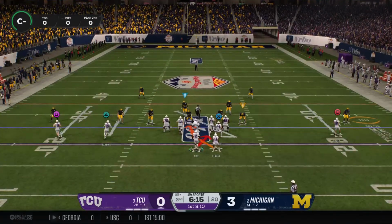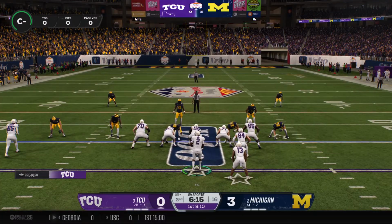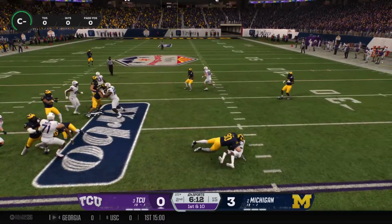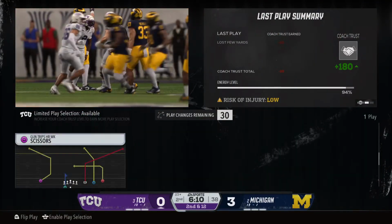And the first play of the drive now from the 25. Quarterback still with the football. They've got him in the backfield. Nowhere to go. A 2-yard loss.